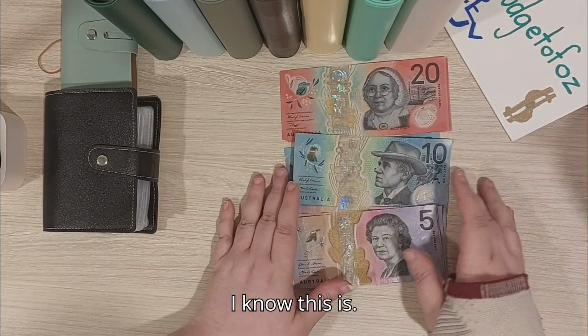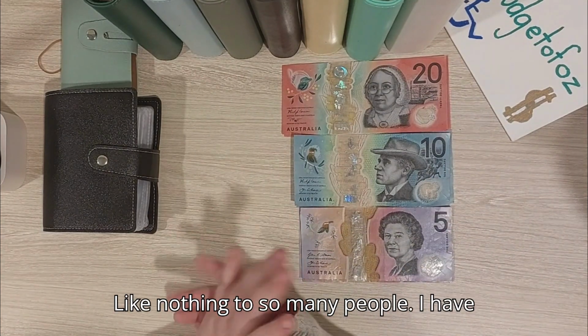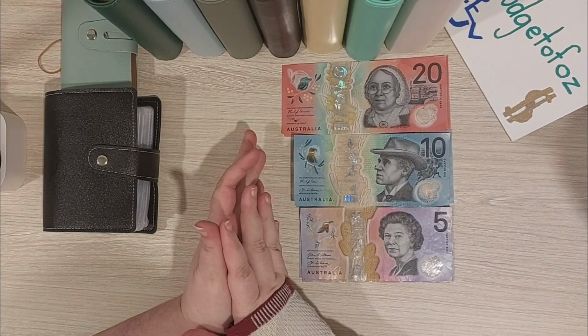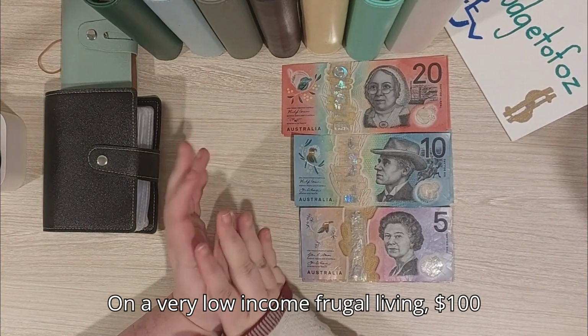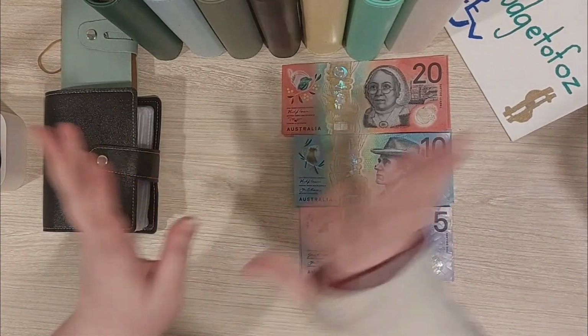I know this is like nothing to so many people. They have way more money, but to me, on a very low income, frugal living, $100 is so amazing.